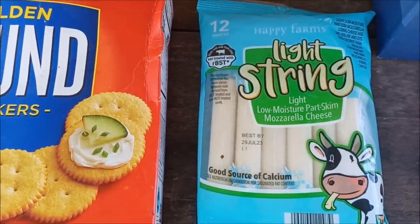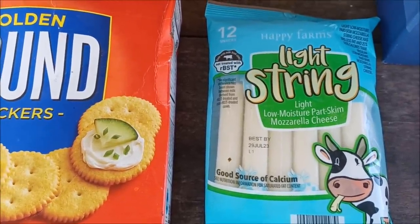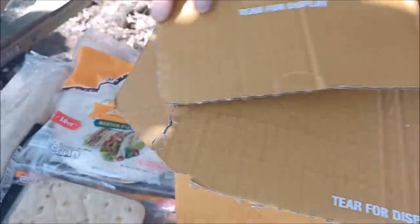It's light string cheese. See how important that was? That is important. Well, it says tear for display.